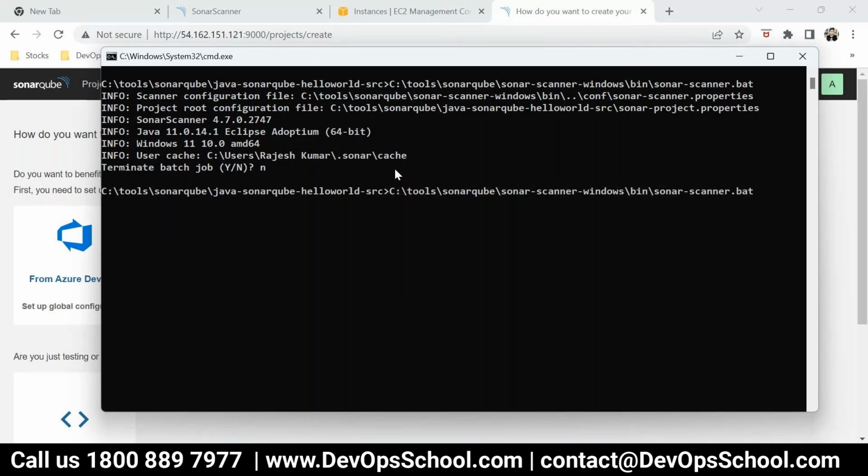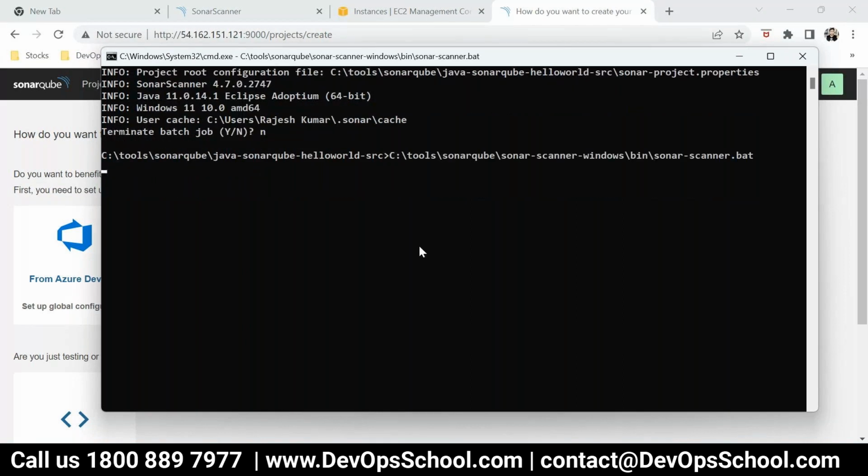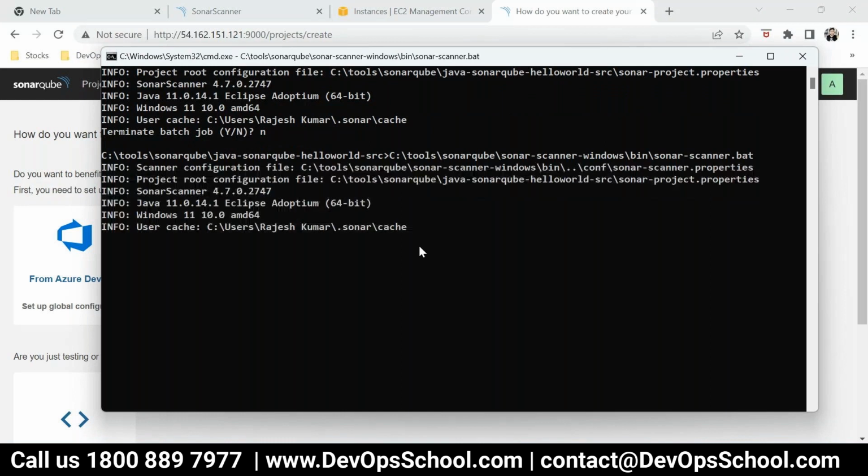Sorry to interrupt, is there an option to enable verbosity? So maybe we can check. Yes, the scanner verbosity you can enable, but that is in a configuration file only. What you see here is updating the cache. What has happened is that last time I was using a different SonarQube server, this time a different one, so it is updating the cache. It will take some time.